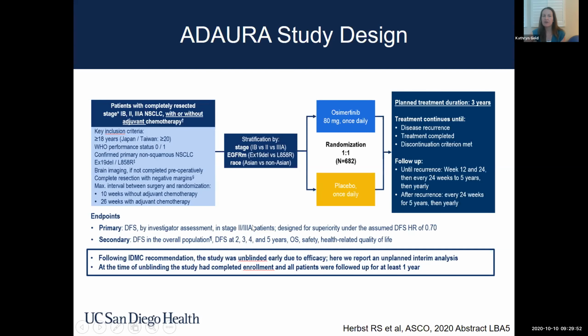Again, a pretty straightforward trial. Stage 1B through 3A non-small cell lung cancer. Adjuvant chemotherapy was allowed but not required. Randomized osimertinib versus placebo with a primary endpoint of disease-free survival in stage 2 and 3A patients.